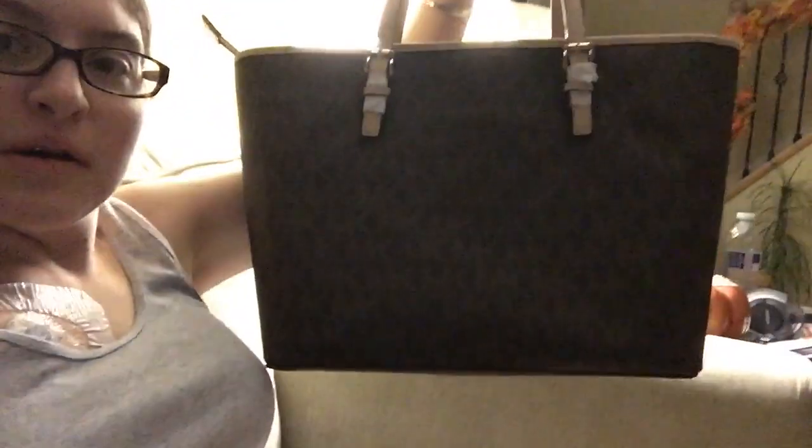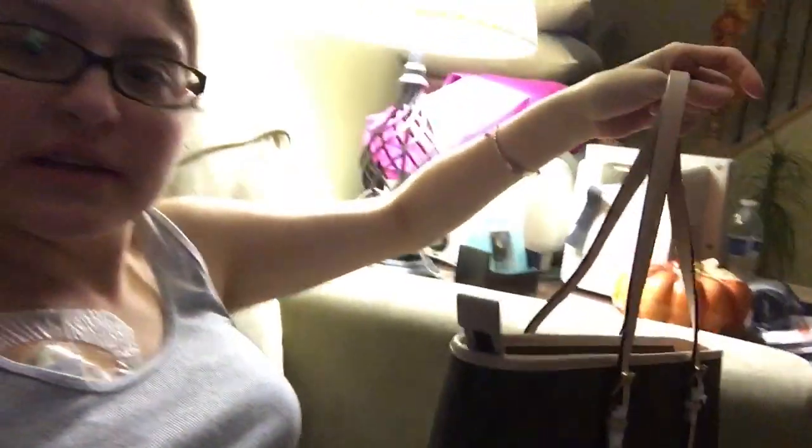I just took the paper, you can see here, out of my new bag, and I am going to put my stuff from my other bag into my new bag. Finally going to use it.